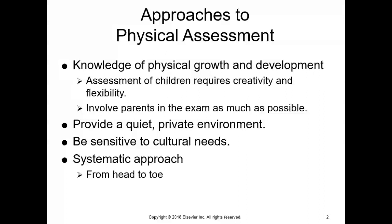The classic systematic approach to the physical examination is to begin at the head and proceed to the toes. For children, painful or frightening procedures should be left until last. Involving parents by asking them to hold or stand by the child can decrease children's anxiety and assist them in relaxing.